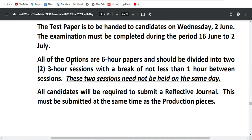They were paid for. All candidates will be required to submit a reflective journal. Of course, this is for visual arts. This must be submitted at the same time as the production piece. So there we have a whole lot of guidelines.